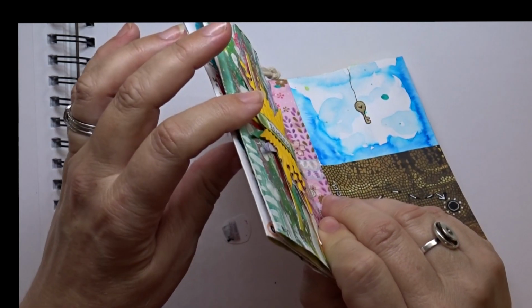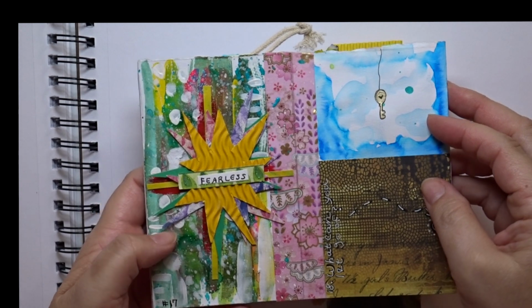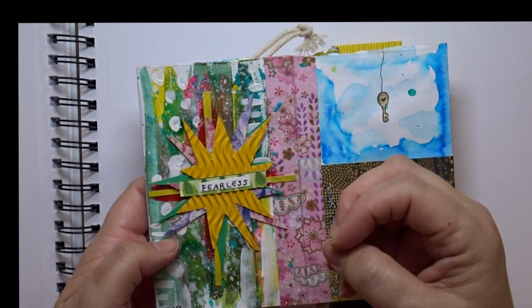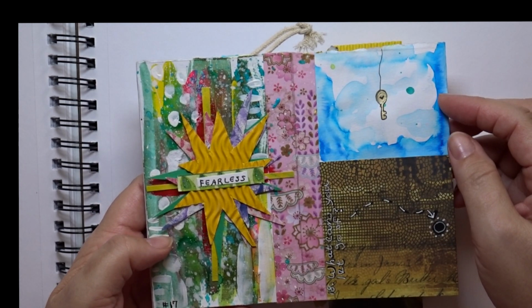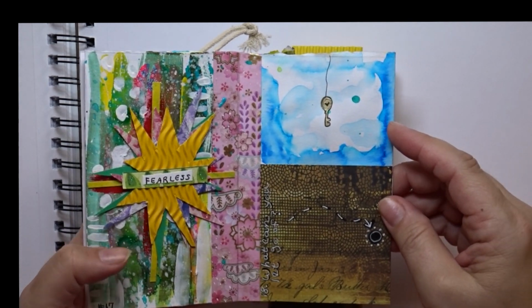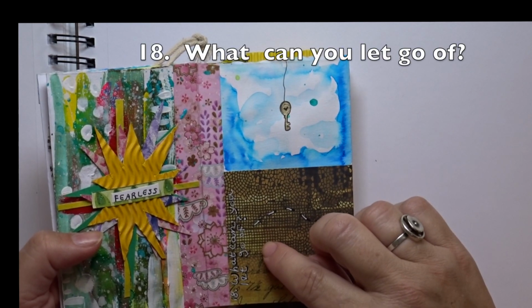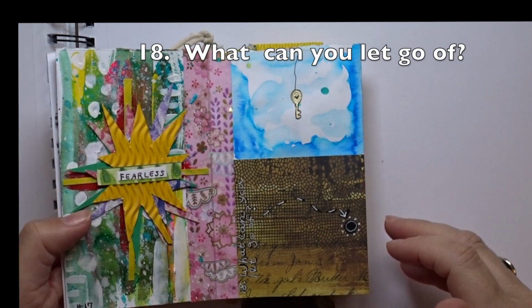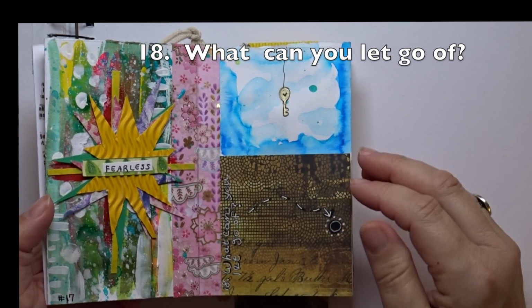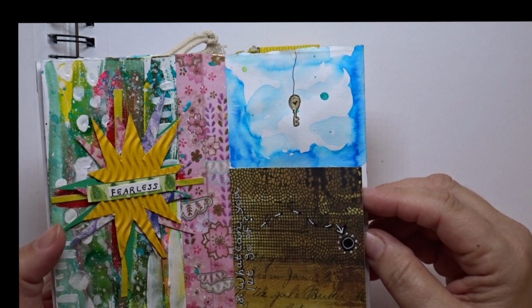I like how I didn't completely glue it down, so it's raised up a little bit, three-dimensional. Fearless, very bold and bursting, even doing a little splatter painting over that. Day 18 brought the prompt, what can you let go of? So this was a direct invitation to consider some internal workings of letting go and release what might no longer be serving you.